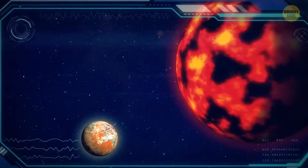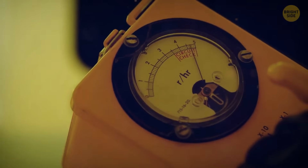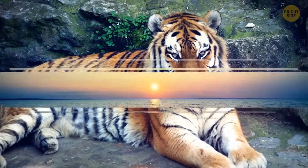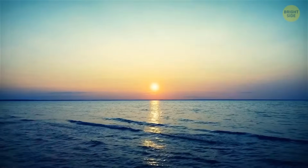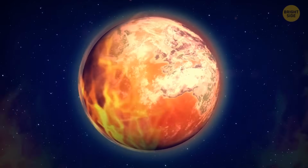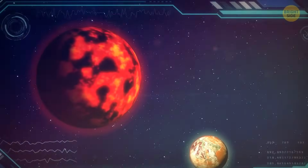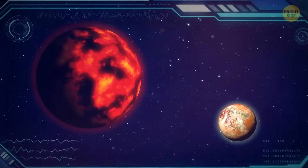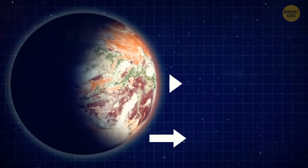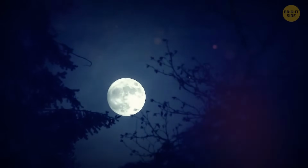Overall, Proxima Centauri b receives about 400 times more X-rays than Earth. Complex living organisms cannot live under such conditions. Scientists say that even if there was an atmosphere and an ocean on Proxima Centauri b, this constant radiation would simply blow them off the planet. Proxima Centauri b is so close to its host star that it's gravitationally locked to it. This means that the planet is always turned to the star with only one side, just like the moon is turned toward Earth.